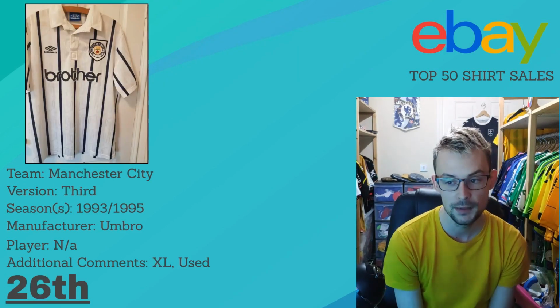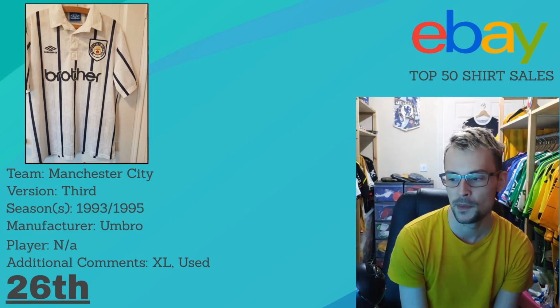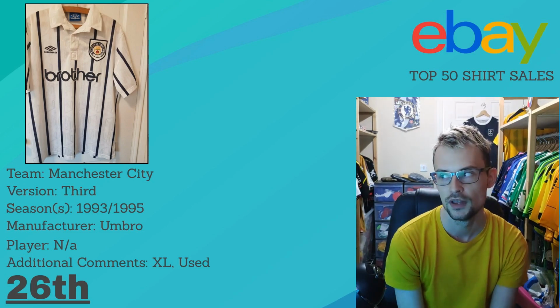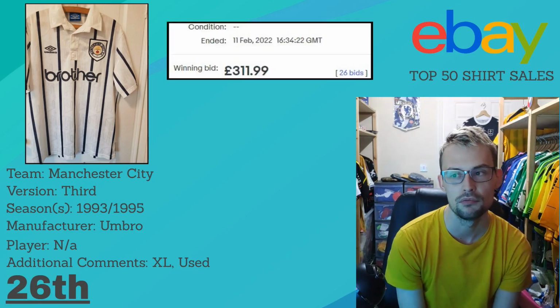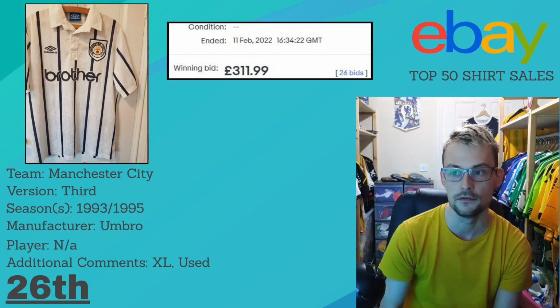Now we have Manchester City. It's their third shirt from 93-95. Umbro shirt, no player on this one. It was just extra large and used. 26 bids came in, and it was £311.99. So we're slowly getting there with regards to the value.